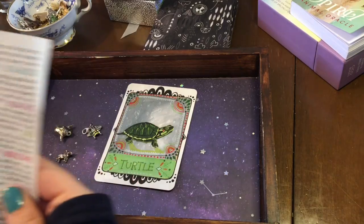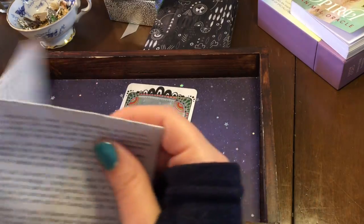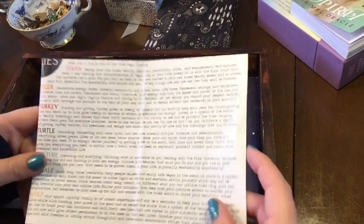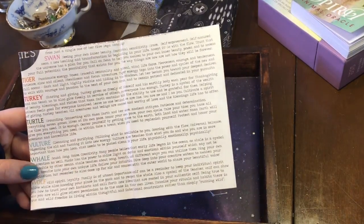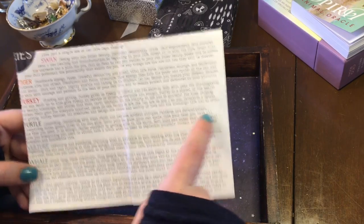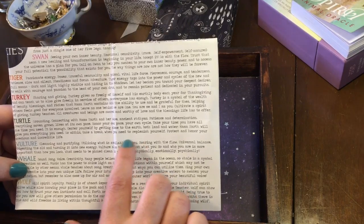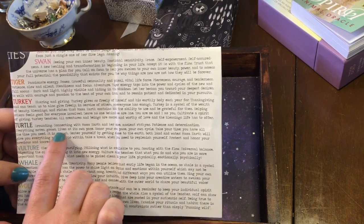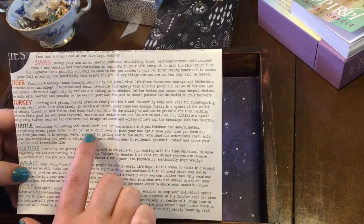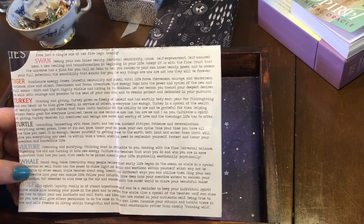So let's go ahead and refer to the page here and see what Jessica's interpretation is. Okay, turtle, grounding, connecting with Mama Earth and her wise ancient rhythms, patience and determination. So sort of like I was saying, staying determined, but also being patient with yourself too. Everything moves, grows, lives at its own pace. Honor your own pace, your own cycle. Take your time. You have all the time you need.